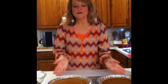I reduced the oven temperature to 350 degrees Fahrenheit to continue baking an additional 30 minutes until our pies are done. But first, we need to dress them up. I let them sit at room temperature for about 2 minutes before placing the toppings on.